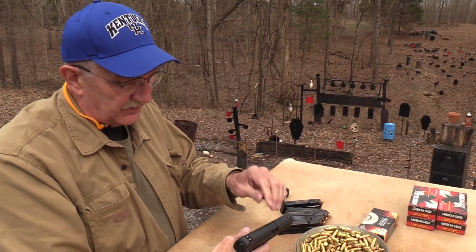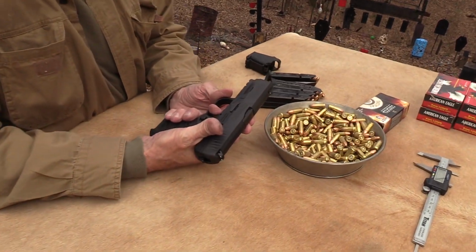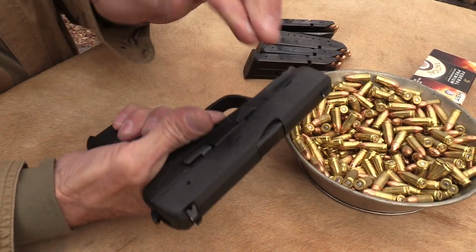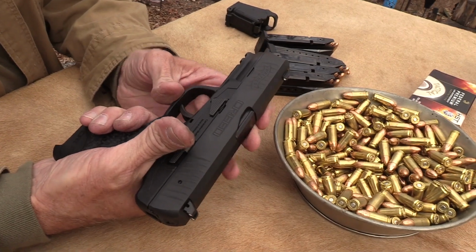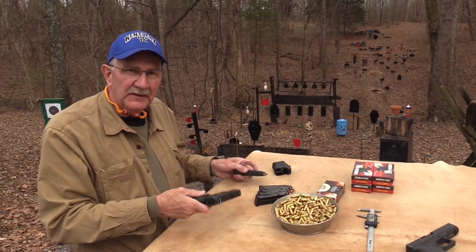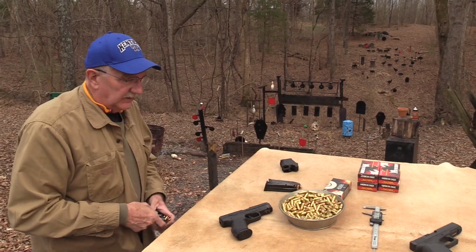Now the reset is not all that short. Here's the reset. You've got to go all the way back out there for a reset. Okay, then click. Do that again. So the reset's kind of long. That might bother some of you. I tell you though, just shooting it, the reset doesn't bother me. I don't notice it as, wow, it's got a long reset and that kind of thing.